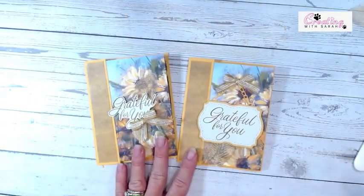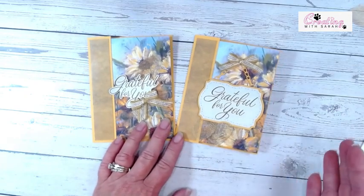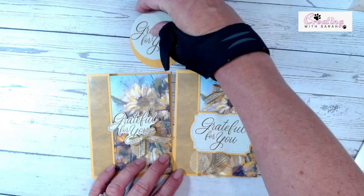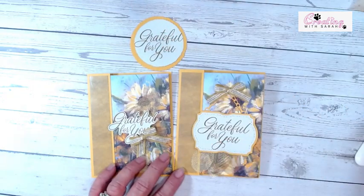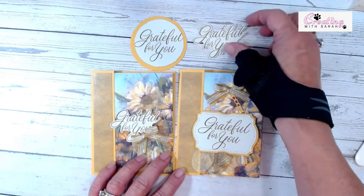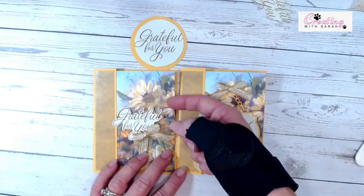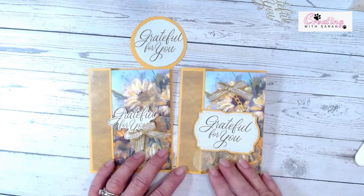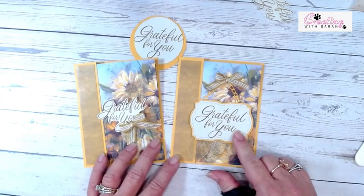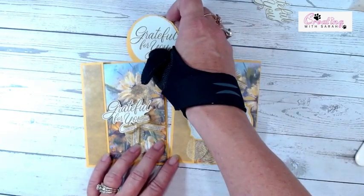I don't think we're going to have time to put the other one together, but you get the gist. You can use whatever dies you have. If you don't have the dies, think about fussy cutting it, because fussy cutting looks absolutely gorgeous as well. And I did put those little leaves on this one too. Or if you do get the suite, you can totally use the inside of the little purse.